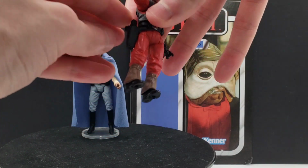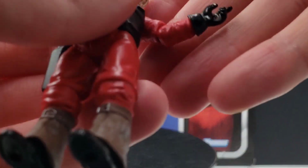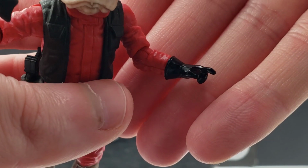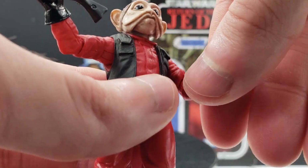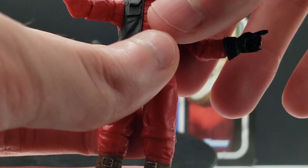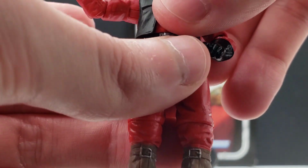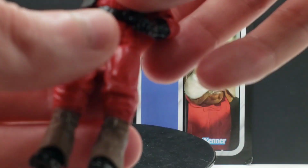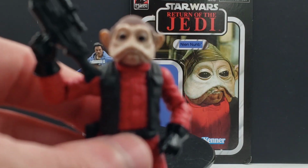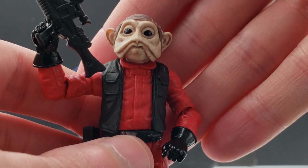One thing I will note, his pistol does fit in the holster well. But his hands, there's not really a whole lot of depth for his grip there, so even though he is holding his rifle and it will stay in place, just the slightest moves of it will be enough to take it out of his hand, so he doesn't really have that good of a grip. It's just something to note. Being a little bit of a shorter species, I guess they figured his hands would be that much smaller too, and then he doesn't have a lot of finger grip on him.